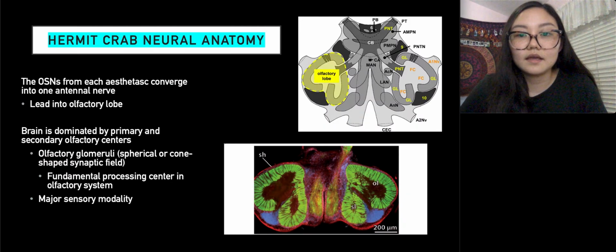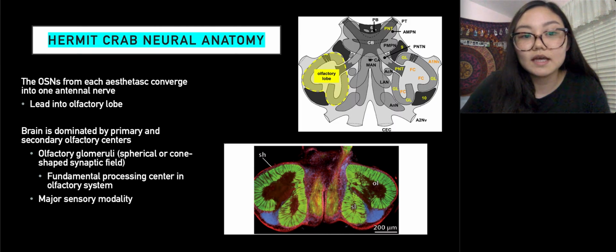Here is the neural anatomy of the hermit crab. You can see the olfactory lobe takes up a significant portion of the hermit crab brain. Here is another fluorescent X-ray of the hermit crab brain. The olfactory sensory neurons from each of the aesthetascs converge into one antennal nerve leading into the olfactory lobe, and the brain is dominated by both the primary and secondary olfactory centers. They have olfactory glomeruli, which are fundamental processing centers in the olfactory system.